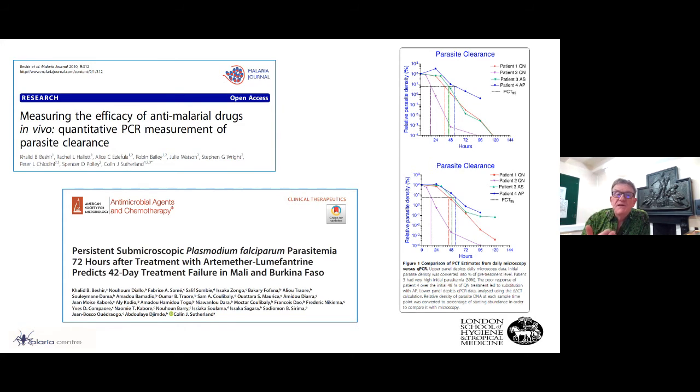But in fact, we developed the test with an additional application in mind, and that was to be able to quantify malaria, Plasmodium falciparum in particular, but other species as well, quantify parasite densities in peripheral blood samples collected on finger prick filter paper blood spots in the field. And indeed, we've had success with that.